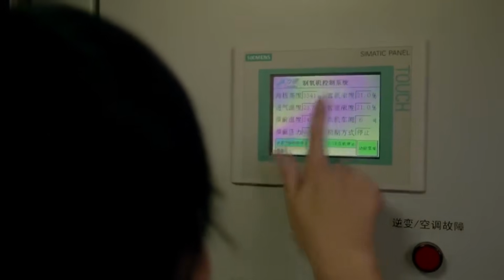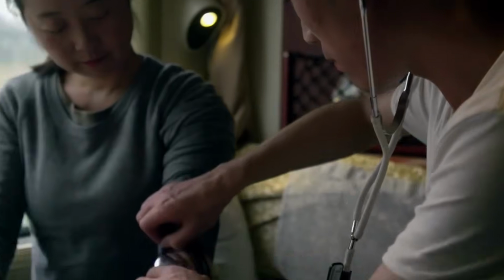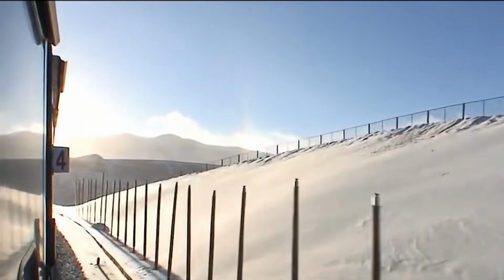The answer involves two different engineering systems running simultaneously, a medical team that boards halfway through the journey, and a track built on ground that would shift beneath the rails if anyone stopped keeping it frozen. Here is where it starts.